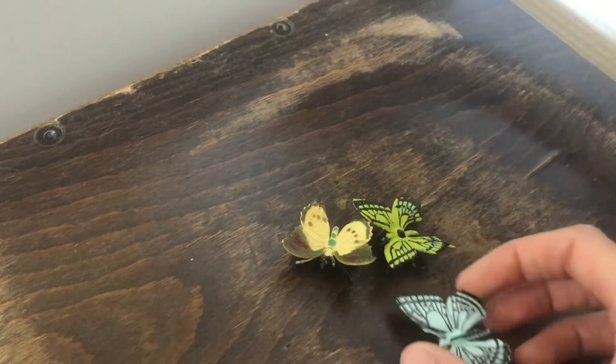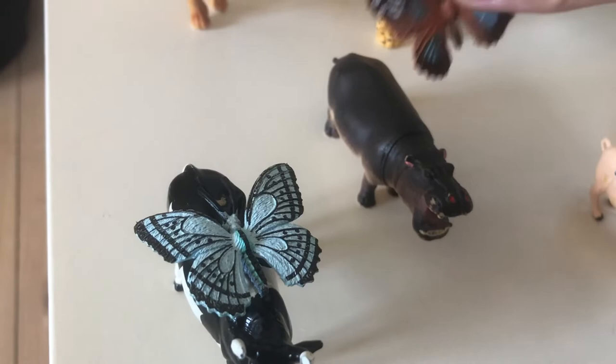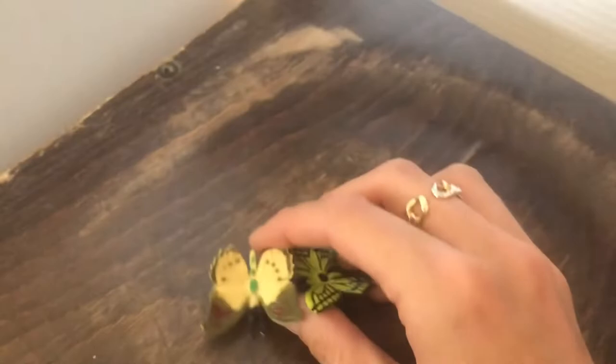Let's see if we can catch one. A blue one, a light blue one with black dots. Maybe that goes on the cow. It did. So perfect. Oh no. Did y'all catch that? It fell down. That poor hippo. Hippie or hippo? Hippopotamus.